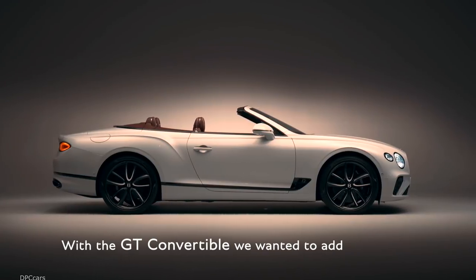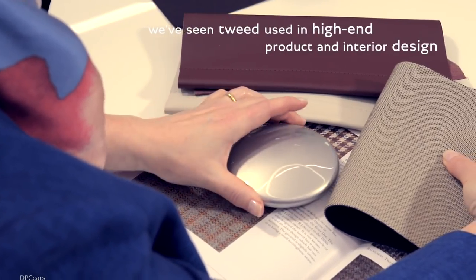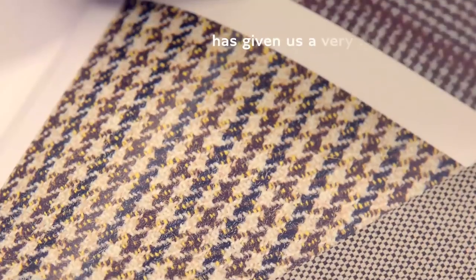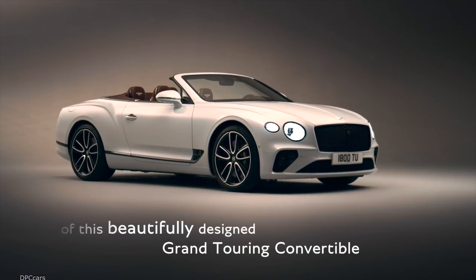With the GT Convertible, we wanted to add a contemporary tweed hood to the range of colours we already offer. We've seen tweed used in high-end product design as well as in interior design. The balance of the yarn colours combined with a stable technical weave construction has given us a very unique look. This adds to the contemporary surfaces of this beautifully designed Grand Touring convertible.